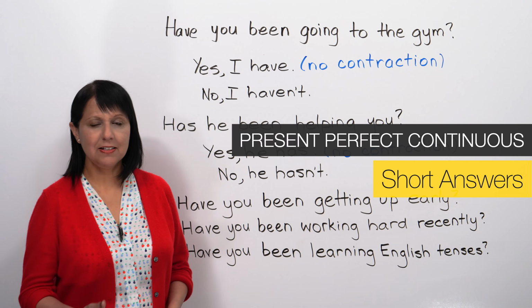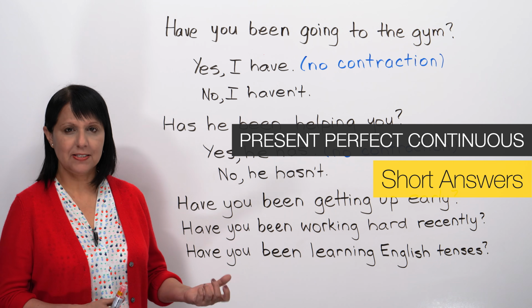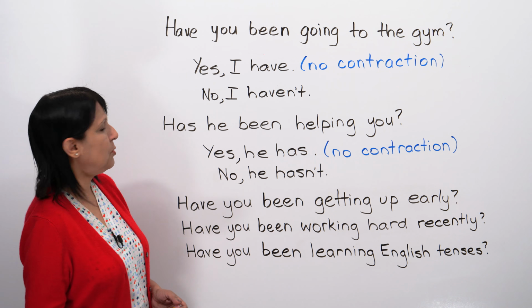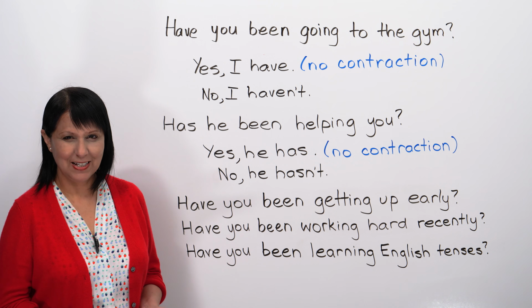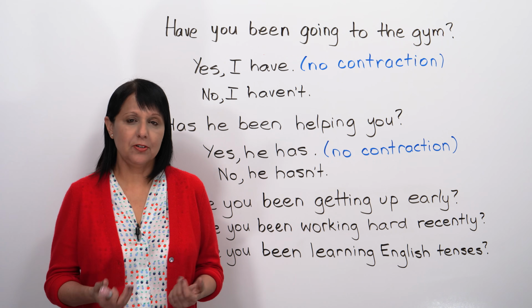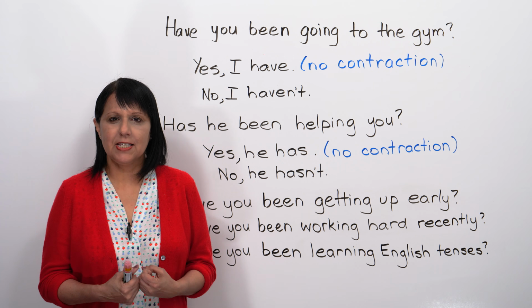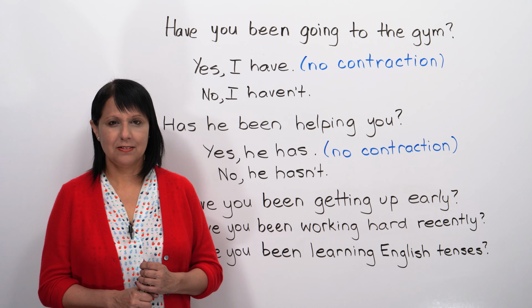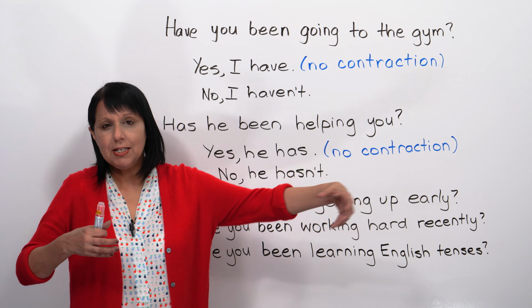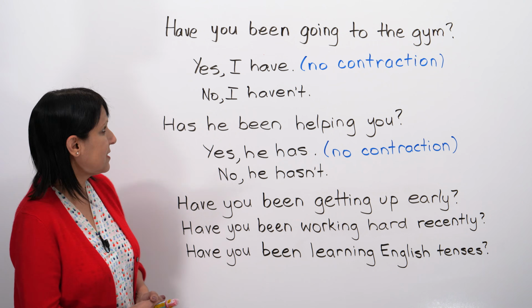Now let's look at how to give a short answer in a polite way using this tense. So let's suppose that somebody asks you, have you been going to the gym? Your answer is probably going to be yes or no, right? But in English, we don't usually just say yes or no. We say a little bit more. But we don't have to repeat everything they said in the question. So let's look at how it works.